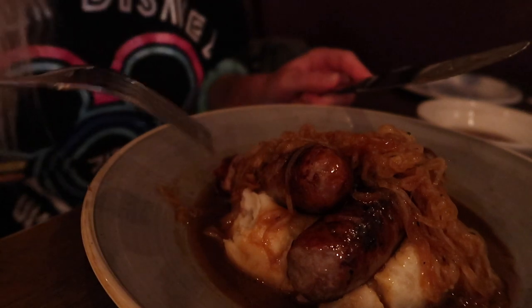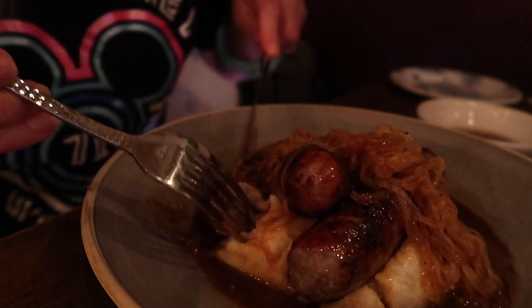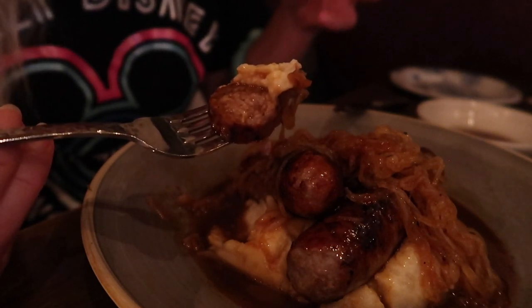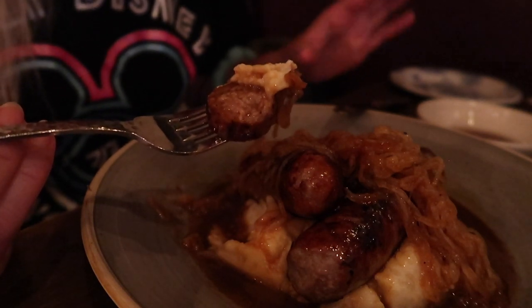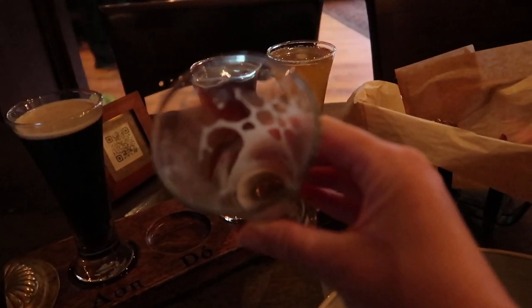The sauce is almost sweet. It is so delicious. The sauerkraut, just, oh my gosh, you guys. I kid you not, this is the best dish I've had at Raglan Road so far. This is so savory with a hint of sweetness, and it's rich but not greasy or heavy. It's just perfect. Clearly I've started with this one. I'll move on to the others next, but this one's delicious.